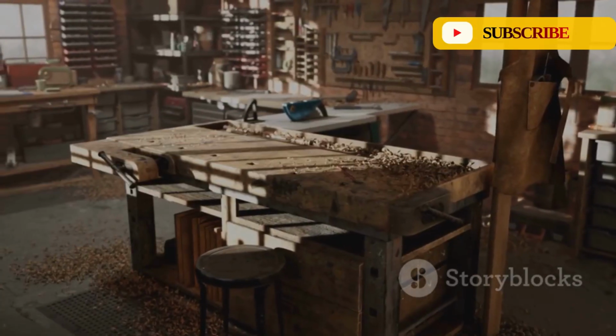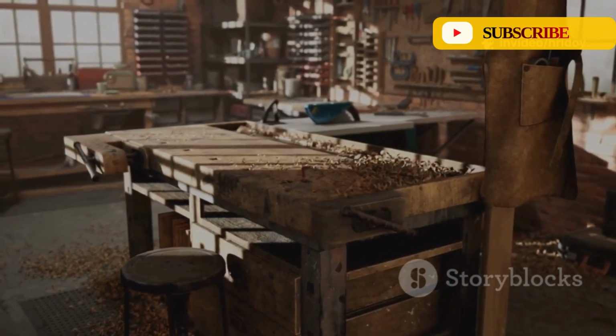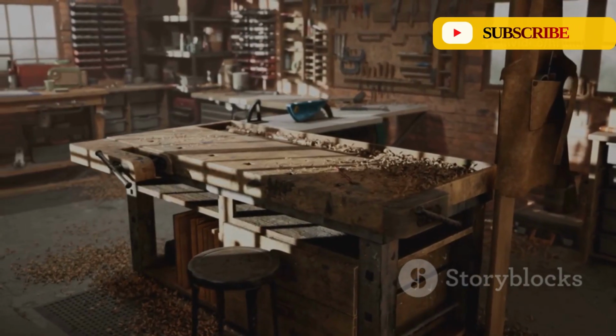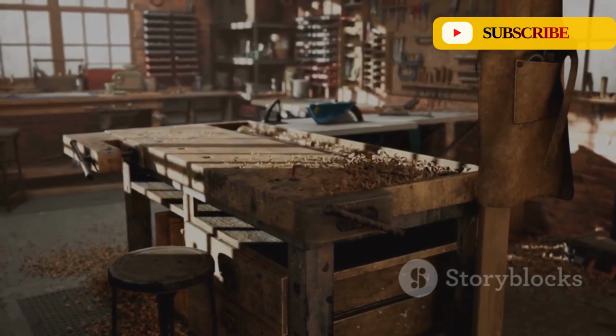I hope this inspires you to look at that pile of scrap wood differently. You don't need a huge budget or a fancy workshop, just curiosity, a willingness to get your hands dirty, and the vision to see the treasure hiding in the trash. This project was a blast, and it's proof you can build your own family heirlooms.